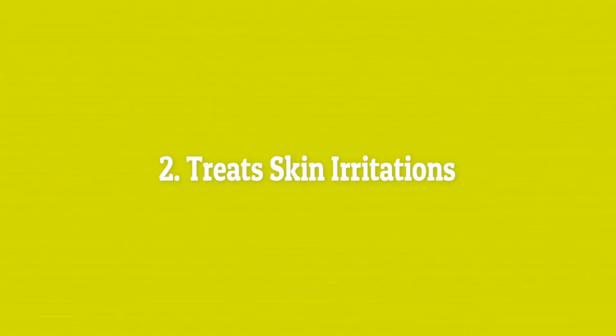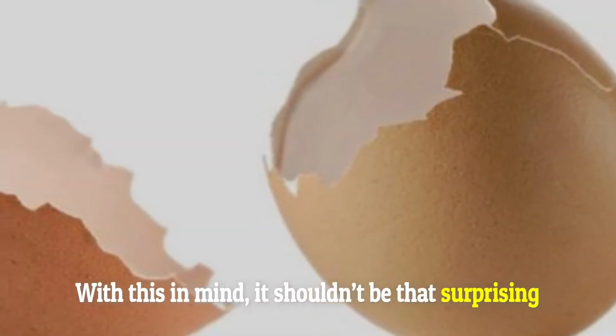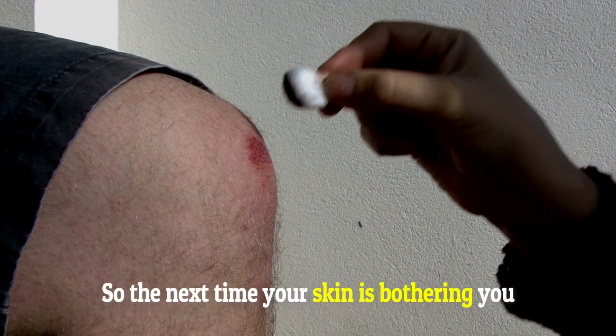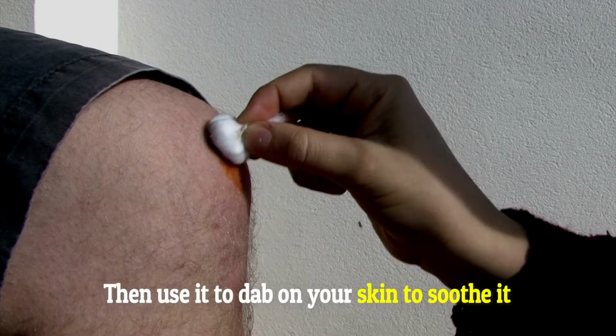2. Treat skin irritations. Eggshells have a lot of vital nutrients in them that are actually really good for us. With this in mind, it shouldn't be that surprising that they can help with minor skin irritations. So, the next time your skin is bothering you, pull out that ACV that has had your eggshells put in it. Then use it to dab on your skin to soothe it.